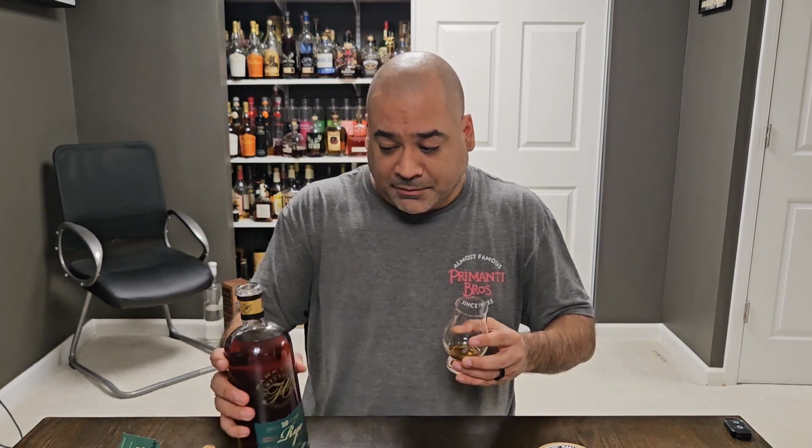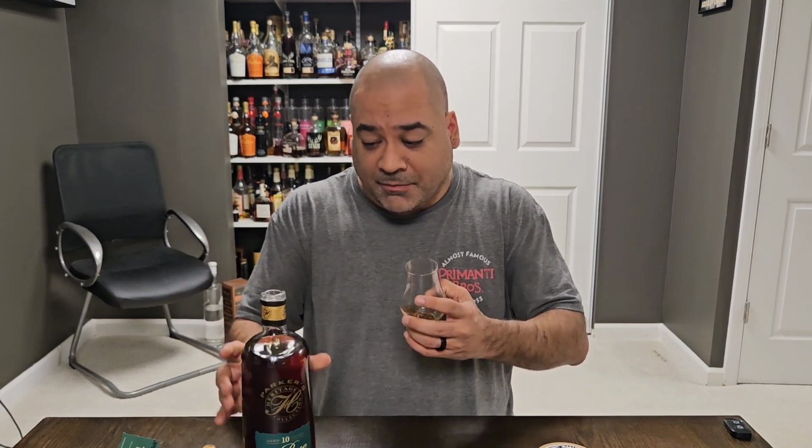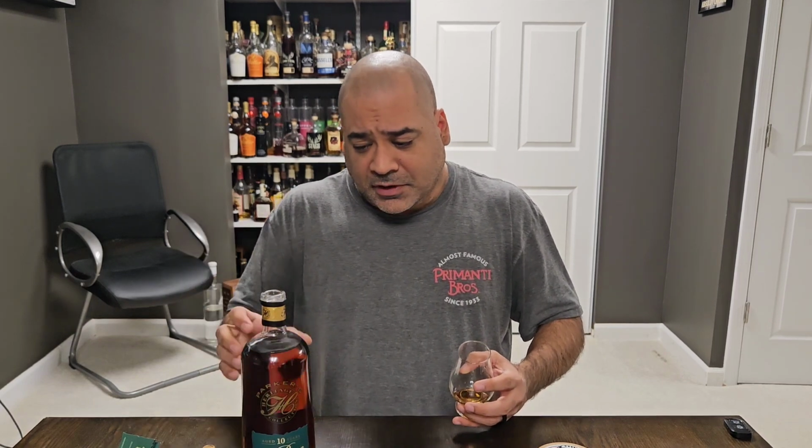Again, I'm not a rye guy, but I'm curious if you're a rye fan yourself, and if you happen to try this, give me some feedback, let me know what you think. But initial review, I'm gonna come back in a couple weeks after it's got some time to breathe, revisit it. But initial notes, it's a good rye. I definitely like it.